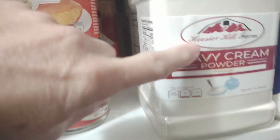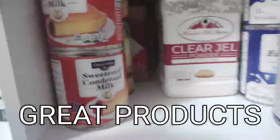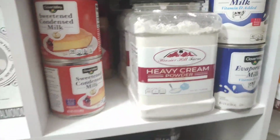So I do have the Hoosier Hill Farm heavy cream powder, and I also have the clear gel. I have other products of that sort too. So let me see if they have the powdered egg.